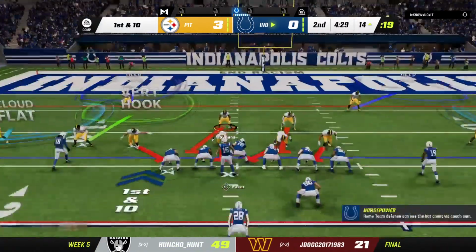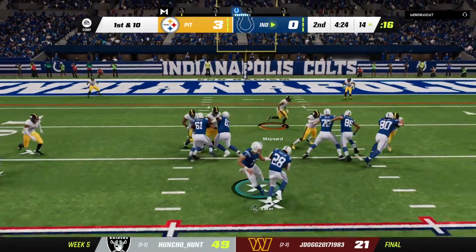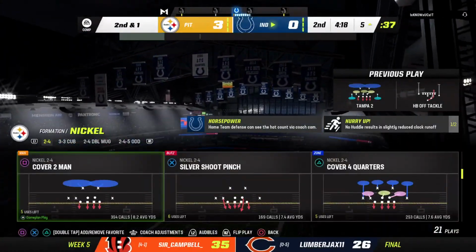Yeah, it was an easy pickup because they handed it to him. That was way too easy. Just looked like absolute confusion defensively. Not sure why they were in that set. Yeah, I'd say you ought to have a few men in the box there. He's tackled a yard short of the marker.